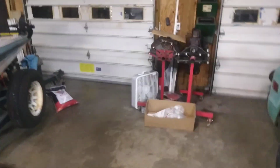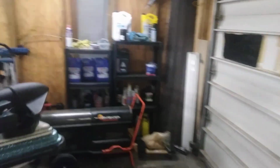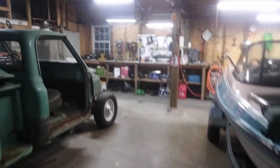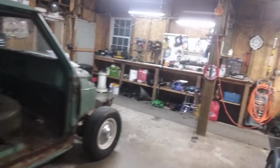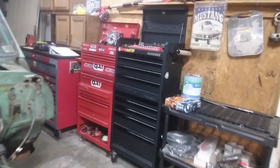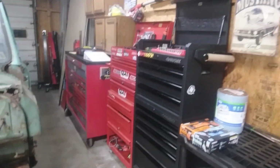Got my engine stands over here. Got some of my fluids over there. Welder. My whole back workbench there. Some transmissions under the table. Cleaning supplies. Pressure washer. And toolboxes. So, it has come a pretty long way.